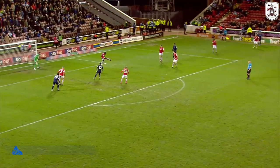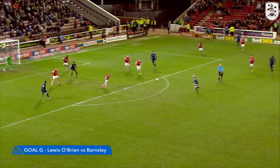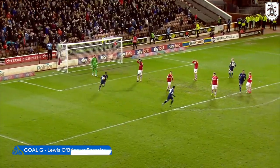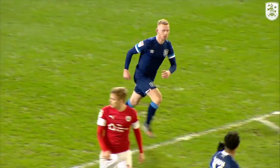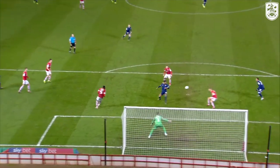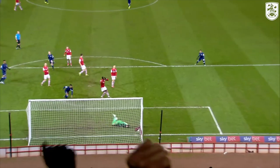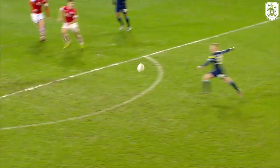Bakuna from deep crosses. Diaby makes a hash of it, but Town can't pounce. Here's Lewis O'Brien, who fires in the beautiful goal from the edge of the penalty area. A rising high left-footed drive from Lewis O'Brien. Town's go-to man this season has done it again. And maybe there's a chance here at Oakwell after all for Huddersfield Town.